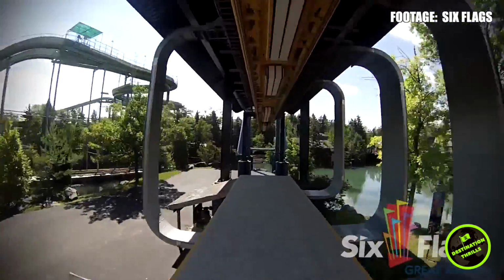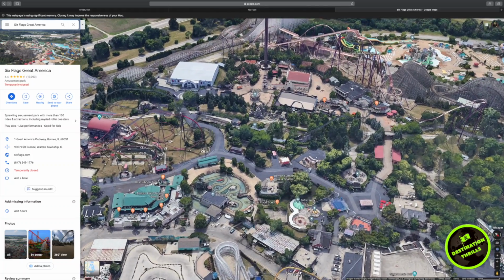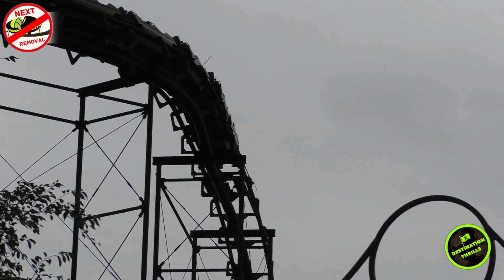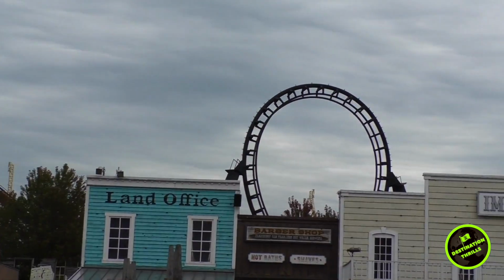But looking at these factors, I would say that V2 is safe from being the next removal. The second is Demon, the classic aero looper headache inducer. Honestly, going into this video, Demon was one of the coasters I believed should be removed, but after doing a little bit of research, I actually believe this ride is safe for now.